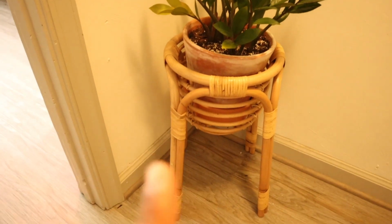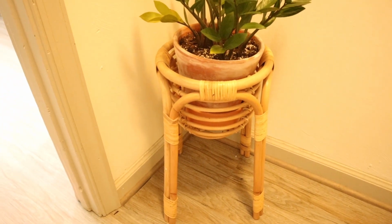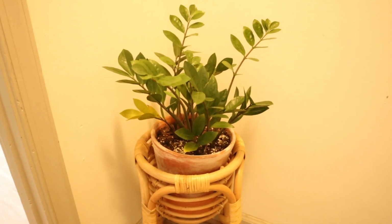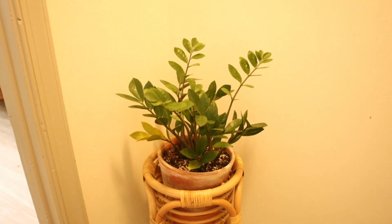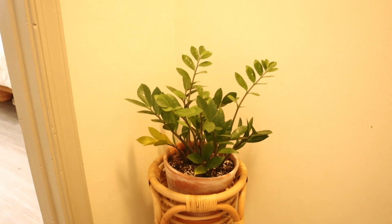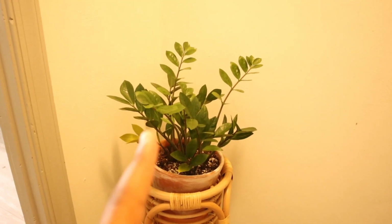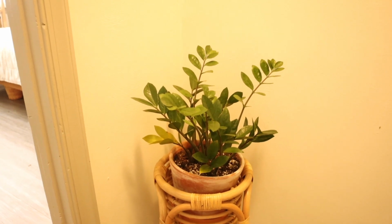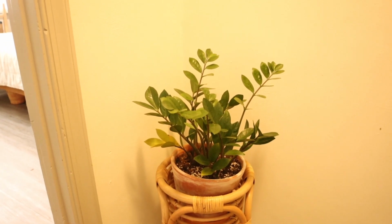I have it in this plant stand that's from IKEA. The pot is from IKEA, and I'm pretty sure I got the plant at Lowe's. This plant used to be doing really good up until I got a puppy. My puppy decided to keep sticking her nose in the pot, so now all of a sudden I started getting these yellow leaves. So hopefully this plant sticks around a little longer.